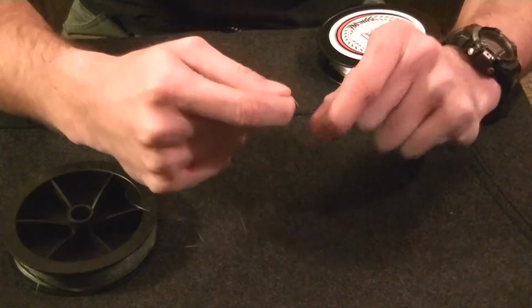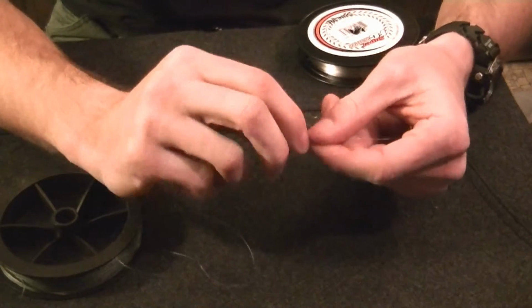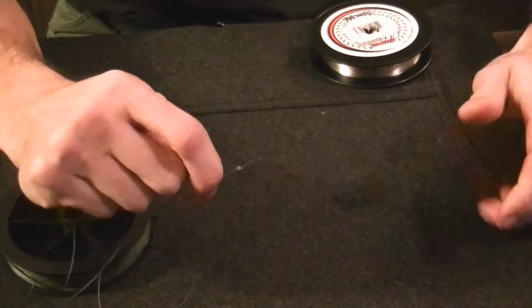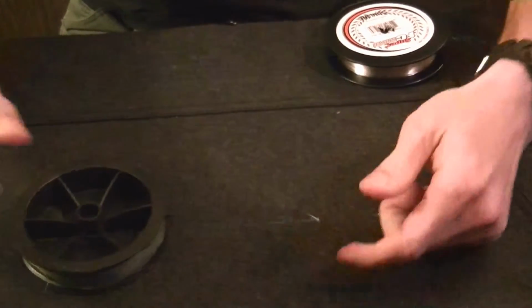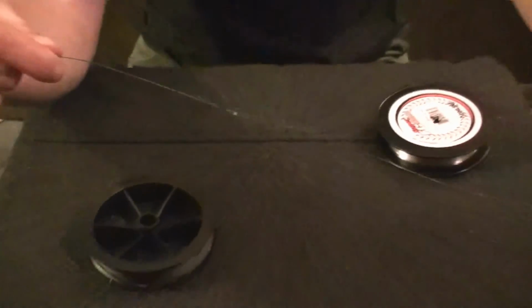And usually 4 or 5 times is good. Same thing, put it through the top hole, just like that, and then bring it back through. This is where you can pull it tight. Just like that. And now the other side. Perfect. Then you snip the excess off, and you've got your leader tied on there, and you can make this as long as you want. You cut off what you need, and it's good to go.